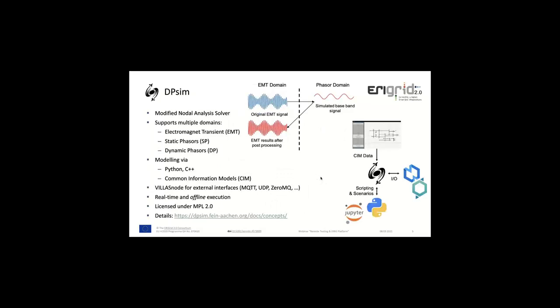A few words about DPSim. It's completely in-house developed at RWTH. It's a modified nodal analysis solver implemented in C++. As the name suggests, it started as a solver for dynamic phasors, where we basically simulate the baseband signal instead of the instantaneous 50 hertz signal we usually have. But nowadays, it also supports load flow simulations as well as EMT style simulations.